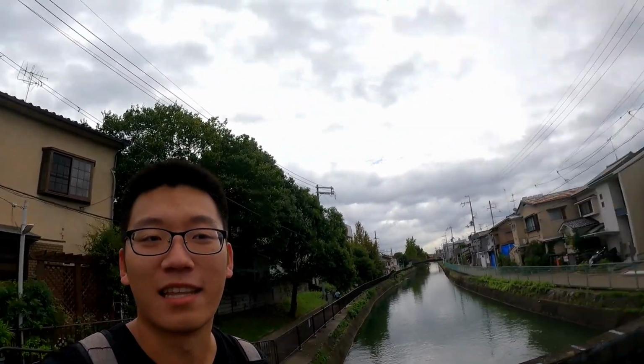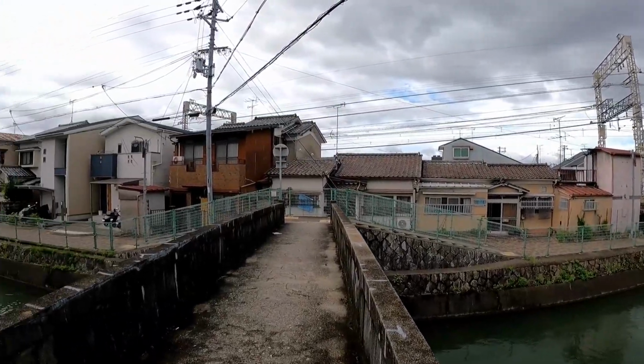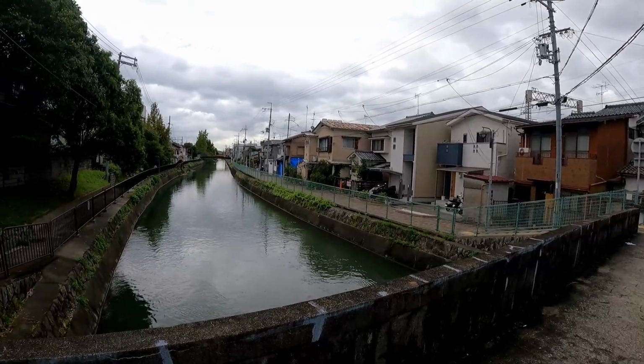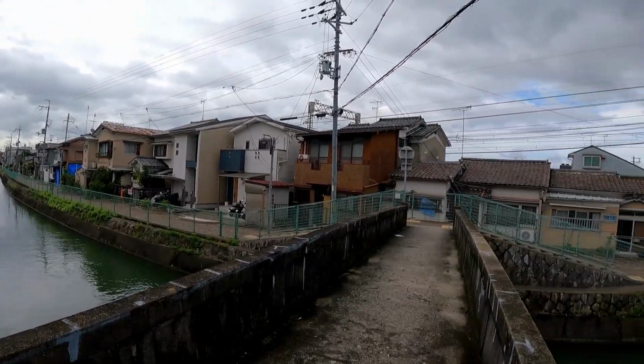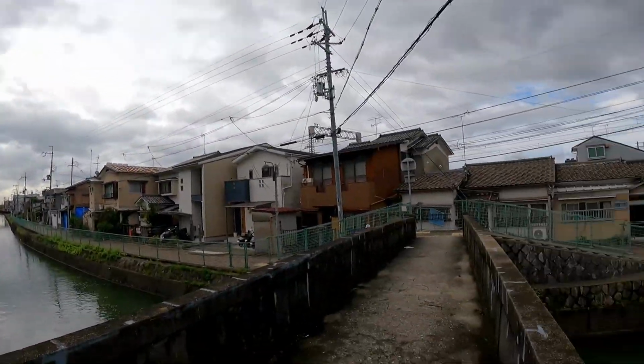I have to say, one thing I like about Kyoto is it just feels like a blast from the past. You have the great old pagodas and then neighborhoods like this. It's like this place hasn't changed since the 70s. It's very calm and relaxing. But anyways, back on the road.